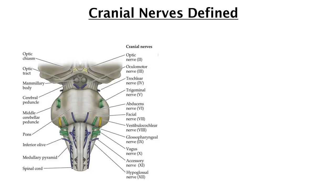Well, think back to the extremities and we had all these peripheral nerves that we learned about, the ulnar nerve, the median nerve, the femoral nerve, obturator nerve, etc. Here in the cranium, we have peripheral nerves as well, and there's 12 of them. And these 12 nerves are essentially peripheral nerves that come from or go into the cranial vault.